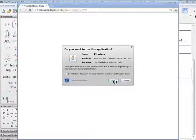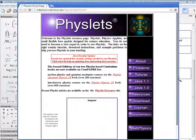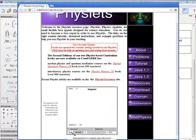What Wolfgang had to do to write these physics applets in Java was to write some Java code that would support the mathematics he needed to build these Fizlets.